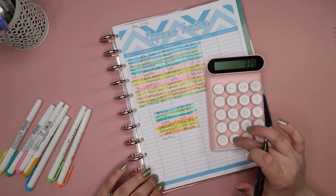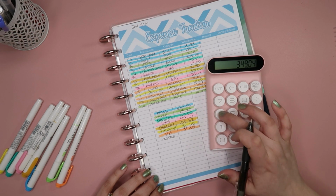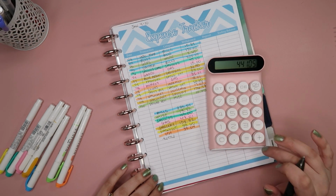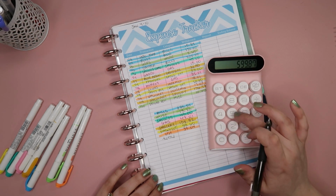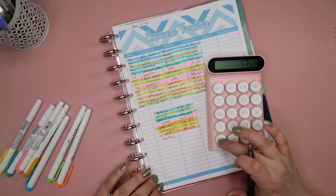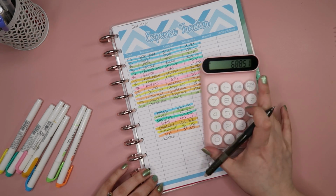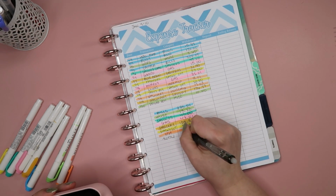So $335.84 plus $13.20 plus 45 plus 47.01 plus 158.82 plus 53.60 plus 35.04 for a grand total of $688.51.